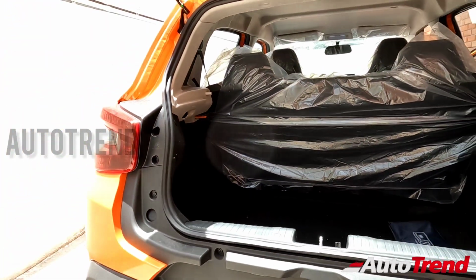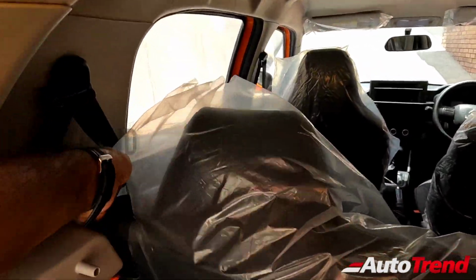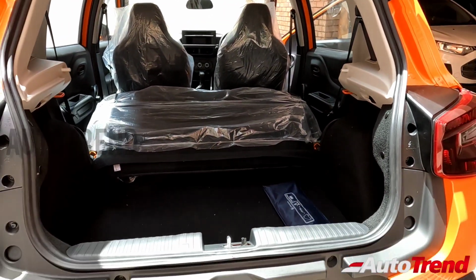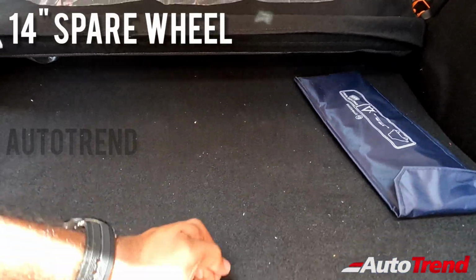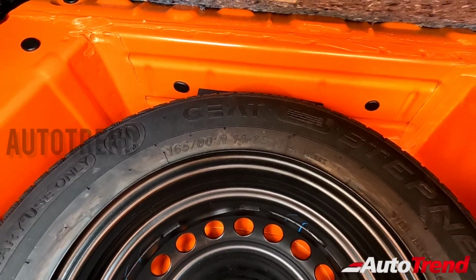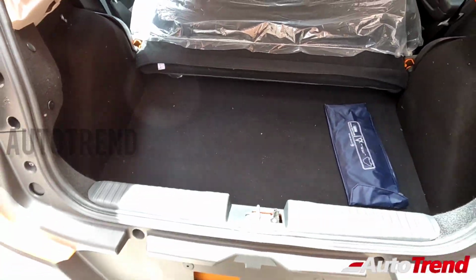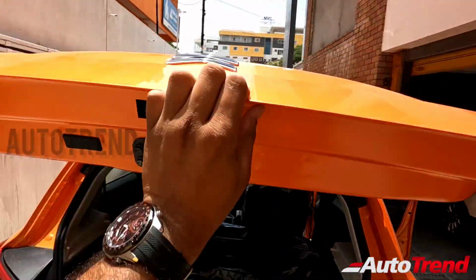Similarly, none of the variants provide 60-40 split folding rear seats, and the back seats can be folded only as a 100% unit. Doing that is very easy, and you can easily load larger furniture into your C3. Under the boot floor, you get to see the 14-inch steel space saver spare wheel, which can be used only up to 80 km per hour. So, this live variant does not offer electronic boot release and a parcel tray in the boot area. These are the only differences compared to the field variant.